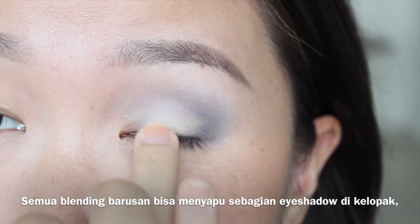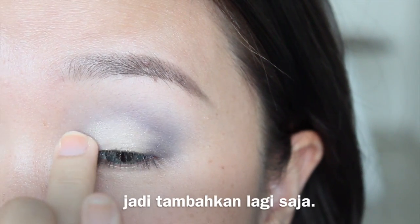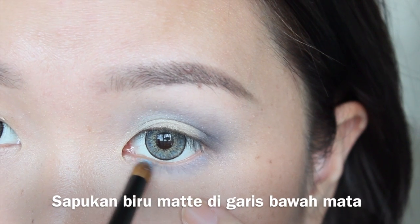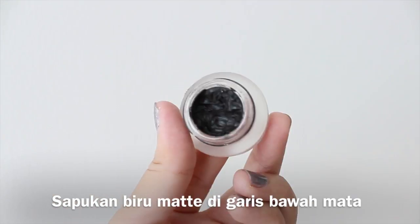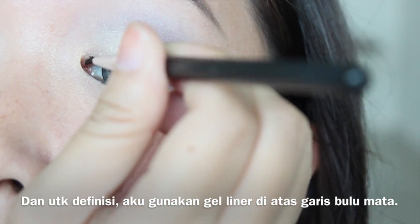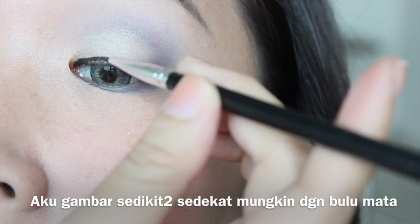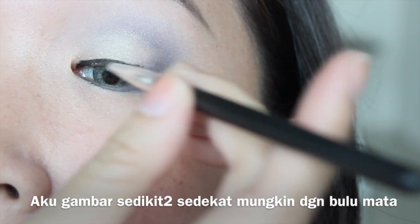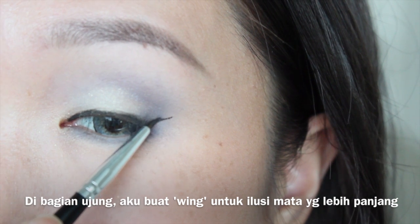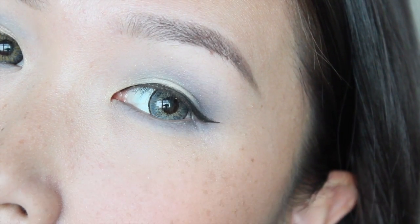All that blending can often knock off some of the eyeshadows on the eyelids, so if that happens, just reapply more colors on the center. I use the same blue eyeshadow on my lower lash line, and then for definition, I use this gel eyeliner on my upper lash line. I'm using short and small strokes when I apply this liner, as close as possible to my lash line. And then at the end, I extend it into a small wing to give an illusion of wider eyes.